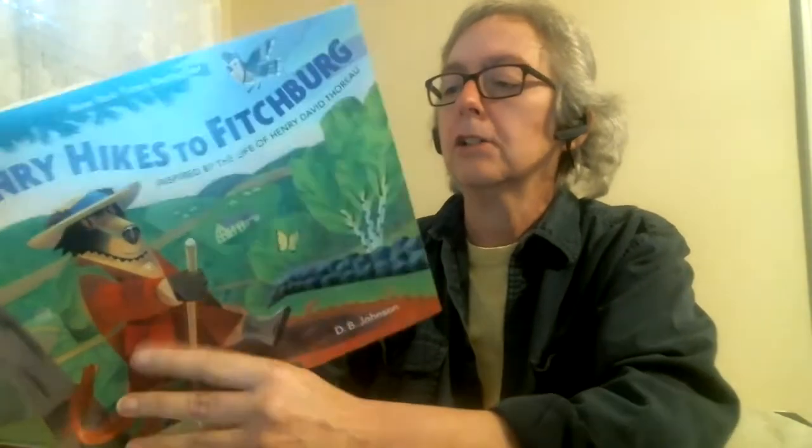Just to show you perspective and just how popular this book is, here's a paperback edition of it, currently available. And when you look at the numbers here, they are 30, 29, 28, 27, 26, 25, 24. The 24th printing of Henry Hikes to Fitchburg. That's how popular this book is. Isn't that cool? Do you know how many authors would lust after that? Including yours truly, to have 24 printings of a book.